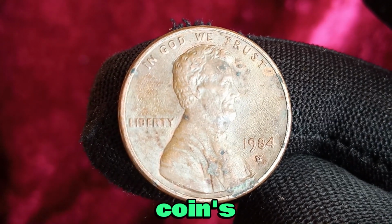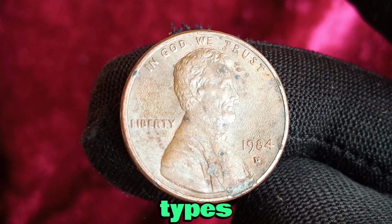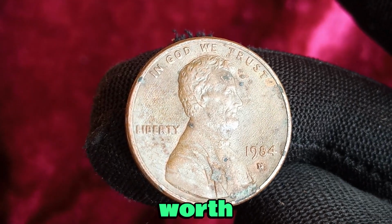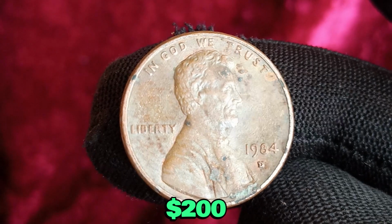Off-center strikes. If the coin's image isn't centered properly, you might have an off-center strike. These types of errors are very collectible, and the more off-center it is, the more it's worth. Some off-center 1984 D pennies can fetch up to $200 or more.